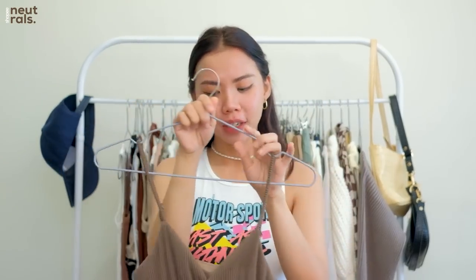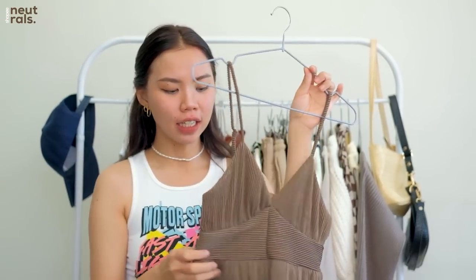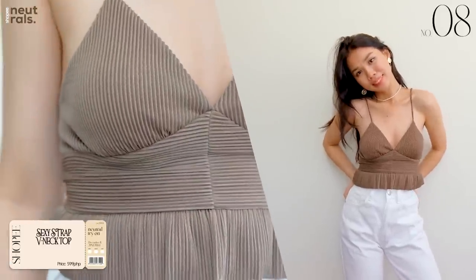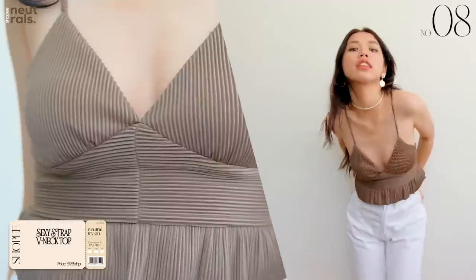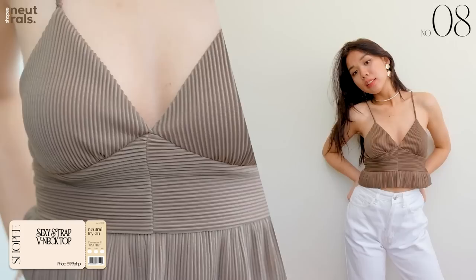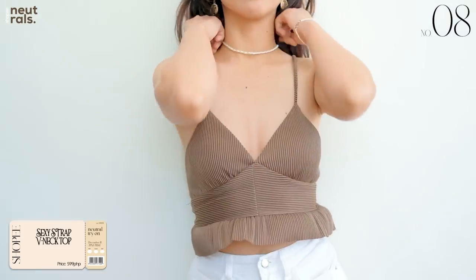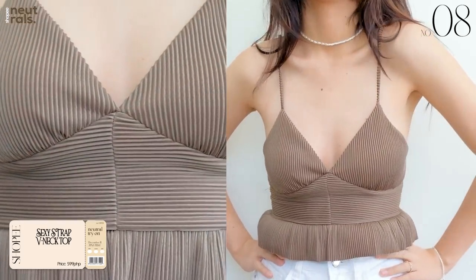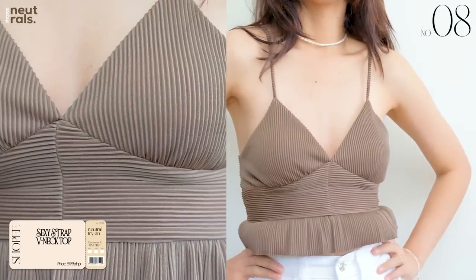Next I have is this top. And I did not expect that it would have that kind of structure. But kapag nakasuot na siya is parang naka-enhance tong peplum niya. Kasi medyo snatch siya sa may waist na part. So, ang ganda niya tignan. It's so flattering. And I love its fabric. Para siyang pleated na rib na stretchy polyester material. Not sure, pero makapal siya.